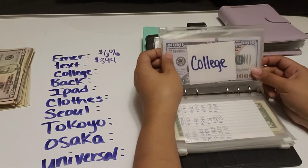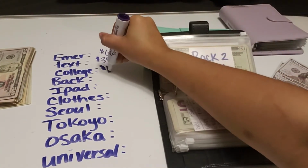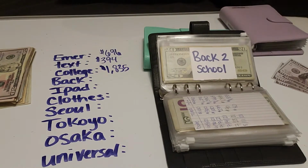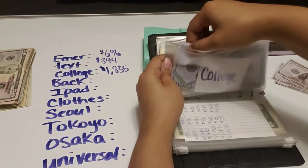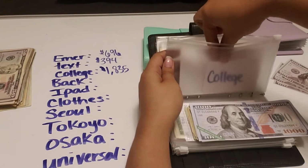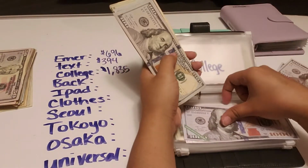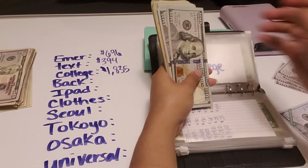Okay. Next is college. And college has a total of $1,835. Okay. So we already have a 1K slip note in here. Hooray. Congrats. Thank you very much, Ava. So we already have that. I'm going to put this to the side. And we're just going to make sure that that's the right amount that we have in there.